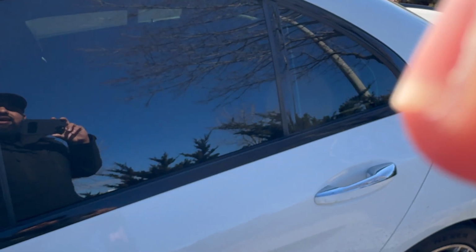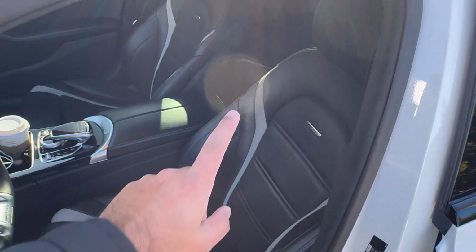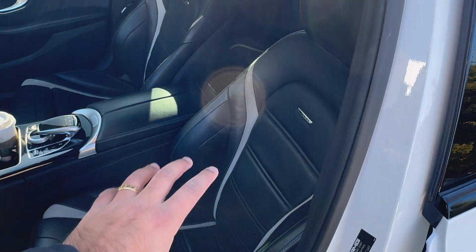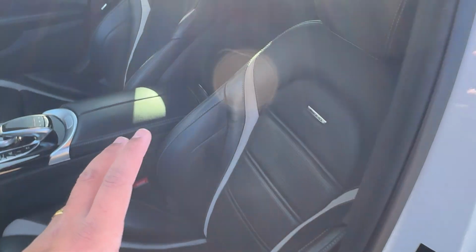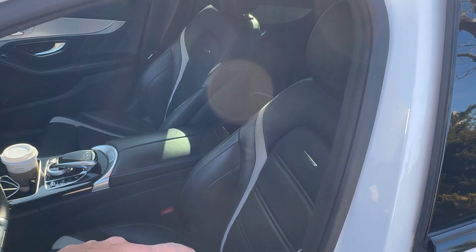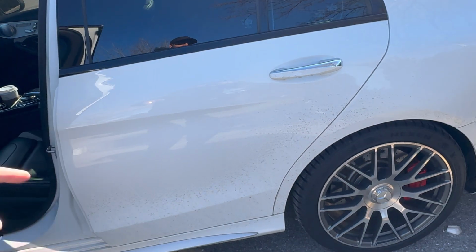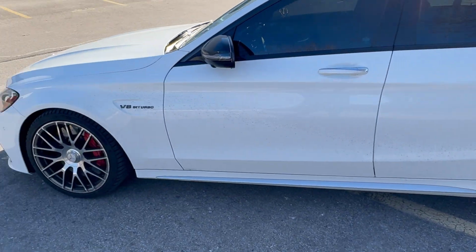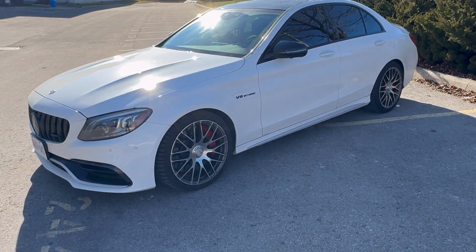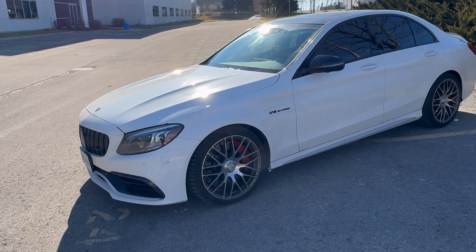The other thing is that this car came with not the sport bucket seats, and even though I do like the sport bucket seats, I don't hate these. I'm using this more as a daily driver, right? So the thing is, a friend of mine who has a C63s coupe, his seats, when I tried them out, were a lot sportier, with less bolstering on the sides and less comfortable. So yeah, otherwise the car is great.